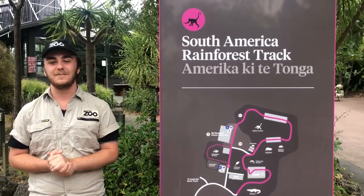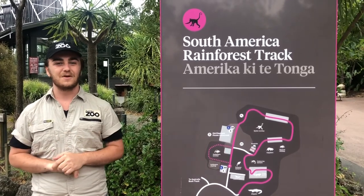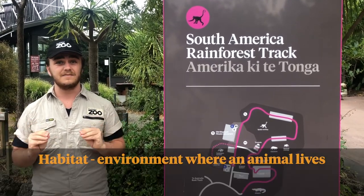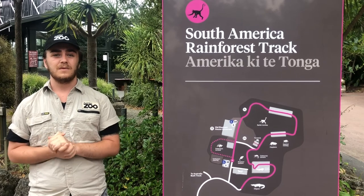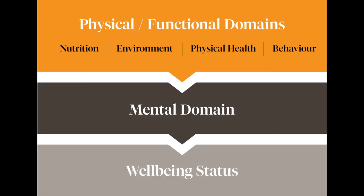Ka pai, Trainee Keepers, you guys are doing an absolutely fantastic job already, but your job's only just getting started. We can't go home until all of the animals in the zoo have a safe and secure habitat to live in. Different species or different animals are going to require different conditions depending on who they are and where they're from. It's a bit of a tricky job for our keepers to design all the habitats around a zoo. So to help them, they use the five domains of animal welfare.